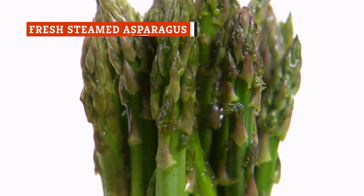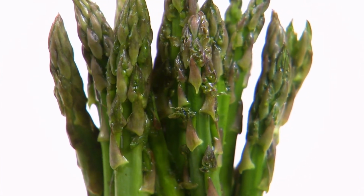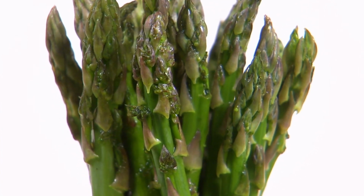Asparagus is yet another one of those boring types of vegetables that most people would traditionally turn up their noses at, but Longhorn Steakhouse is here to fix that.